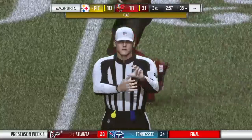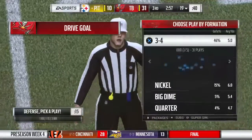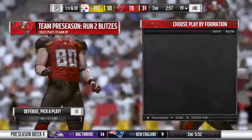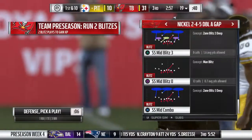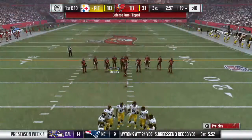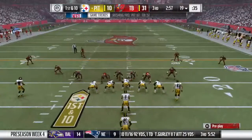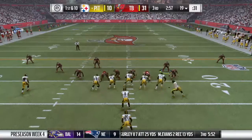Illegal block in the back. Return team. Automatic first down. And Pittsburgh getting set to take the field. And last time, not only the turnover, but that turned into 6 points. They got to make up for that here.